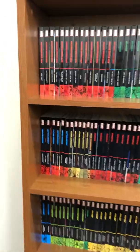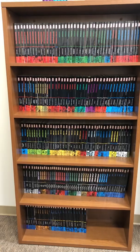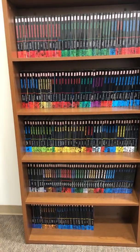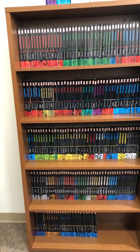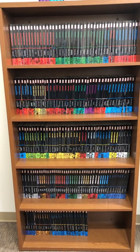All right, so here is the Epic Collection shelf in its entirety. You get to see this is what 200 Epics look like. They do a whole line of Marvel. They've got a line of Star Wars comics, and they've got a line of Conan the Barbarian comics, which are obviously, those two are not in the Marvel continuity, but this is what they're doing.